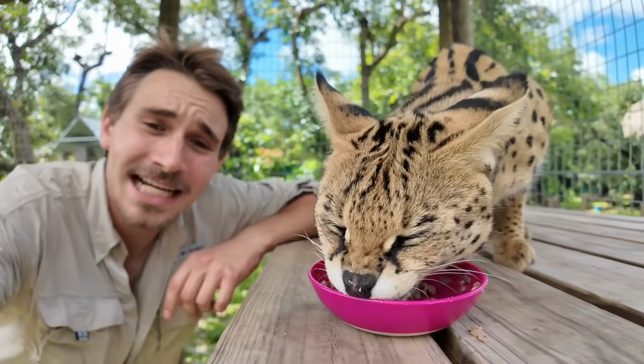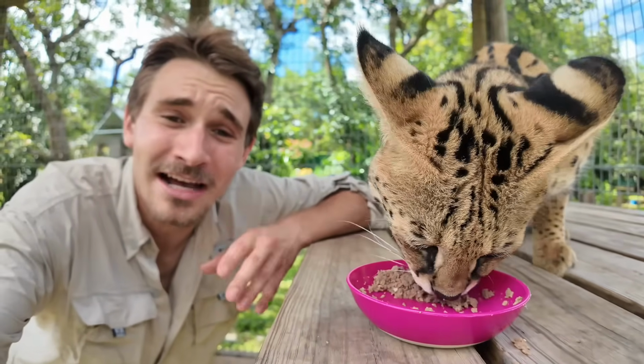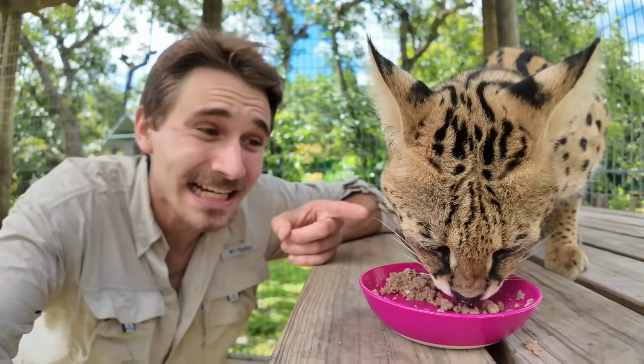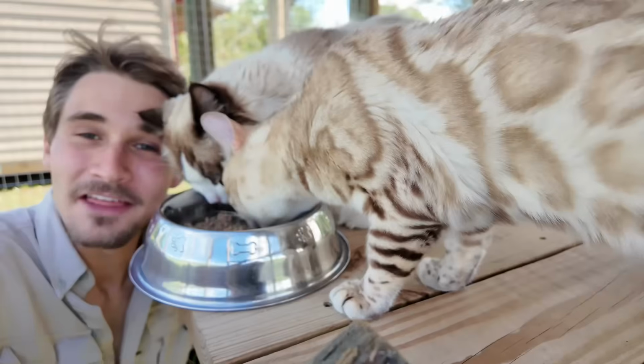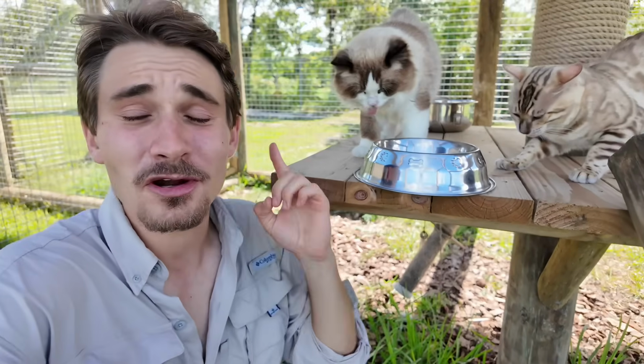Now, not only do house cats love Smalls, but so do exotic cats like Cheech. And believe it or not, our regular house cats that live inside of our houses descended from wild cats like this guy. The Bengals and Ragdolls are absolutely loving Smalls.